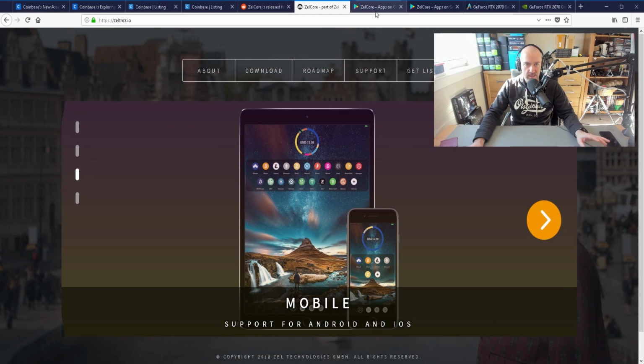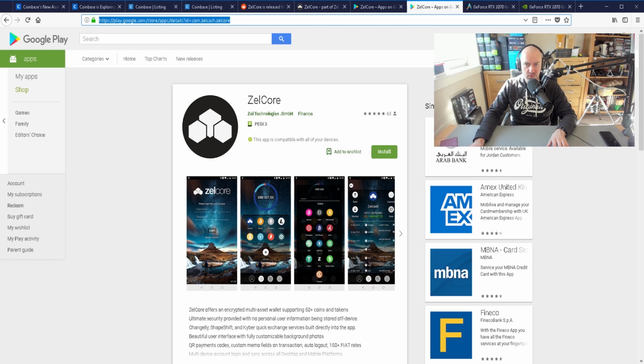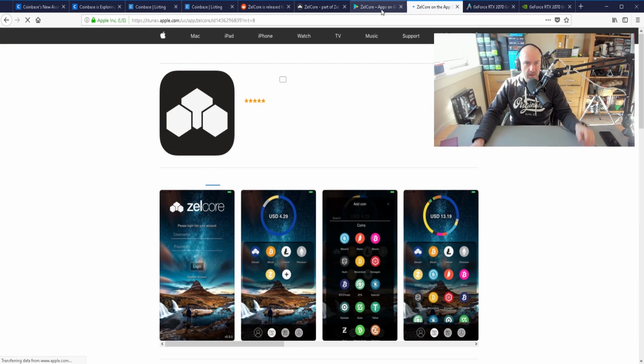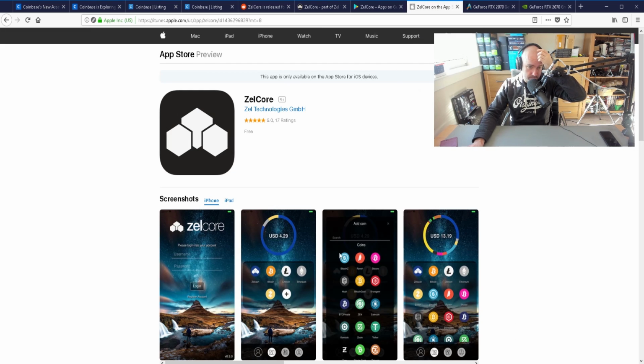That's the key thing. ZelCore can now be downloaded on, this is Google Play, so it can be downloaded on Android devices and on iOS. Am I on the right one? Have I copied? Alright, sorry. What I've done there is copy over ZelCash there. Let me see, ZelCore iOS. I'm not prepared here. Right, so there's the Android version, and there is the Apple version.